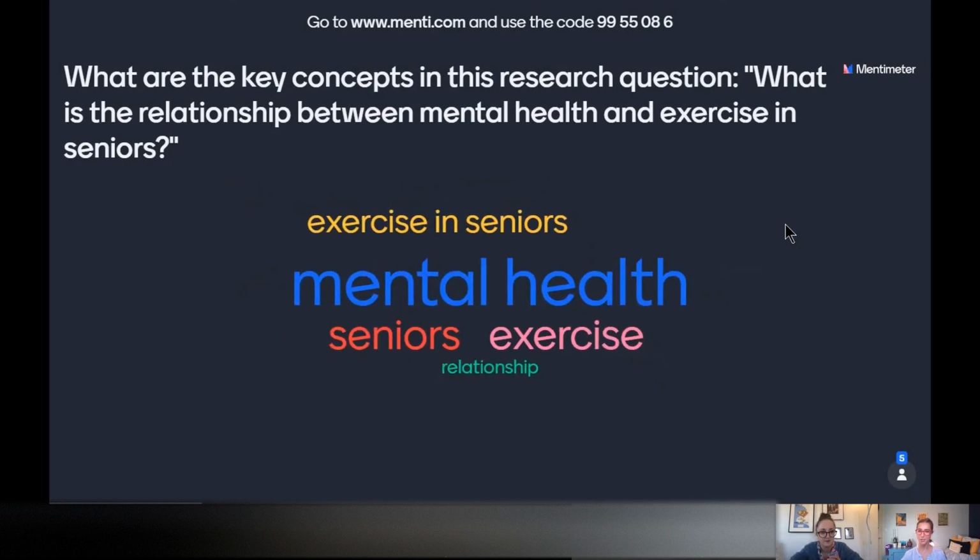So this is a word cloud. So the options that are being entered most often will be appearing largest on the screen right now. So we've got exercise, seniors, mental health, we have exercise in seniors, and we have relationship. So this is interesting. I like this variety we've got going on here. And let's move ahead to see what our key concepts are.